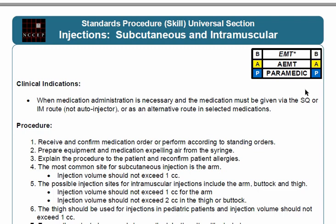Another quick caveat on this is that while you do not see medical responder listed here, we are allowing all certification levels to administer Narcan, which is naloxone, intramuscularly as well as intranasally, and that would be medical responders on up can administer Narcan intramuscular.